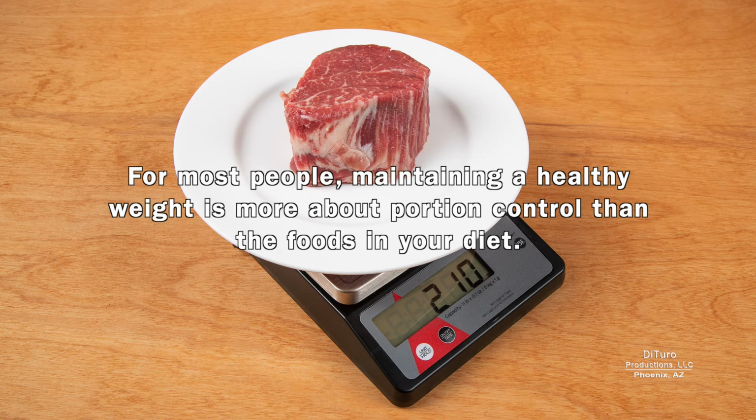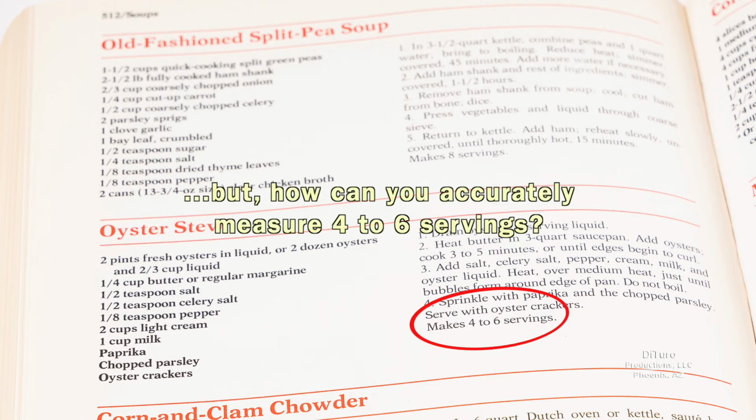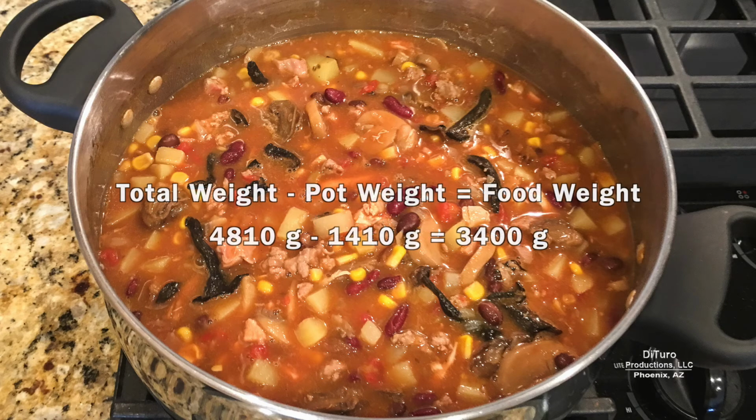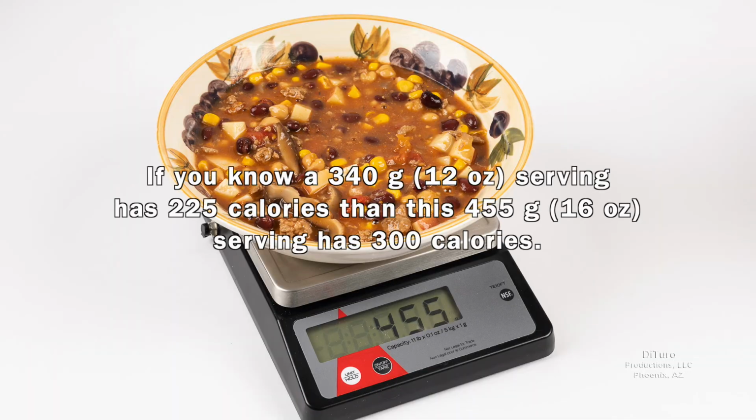For most people, maintaining a healthy weight is more about portion control than the foods in your diet. All recipes include the number of servings, but how can you accurately measure 4 to 6 servings? This stew recipe makes 10 225 calorie servings. Subtracting the pot weight from total weight equals food weight. Divide food weight by number of servings equals weight per serving. If you know a 340 gram serving has 225 calories, then this 455 gram serving has 300 calories.